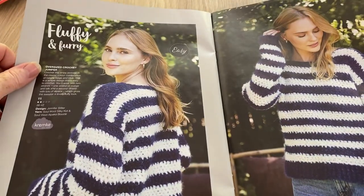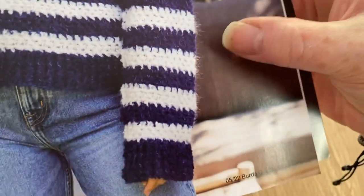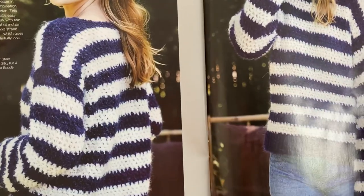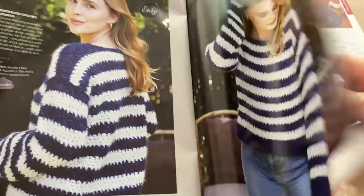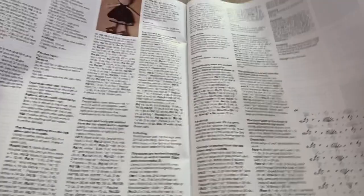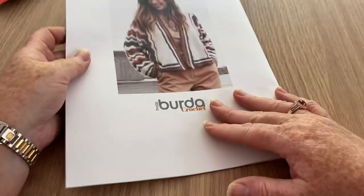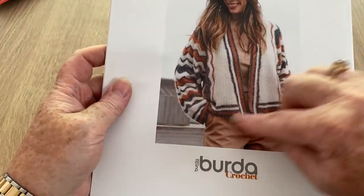And here we've got the fluffy and furry. Well, it doesn't look very fluffy from these pictures. Let's get up close. I suppose it's got a little fuzz to it, hasn't it? Oversized crochet jumper. I'd have to make it a bit longer for me, but yeah, that's not bad. Quite nice. Doesn't look ridiculously baggy because it's meant to be baggy in the sleeves. I quite like that. And it's got charts as well for everything and how to do it. So you have a list of all the things, like pictures, and then you get all the patterns. So there's another view of the oversized baggy jumper. That's quite nice. I like that. And I must say, I do like this.